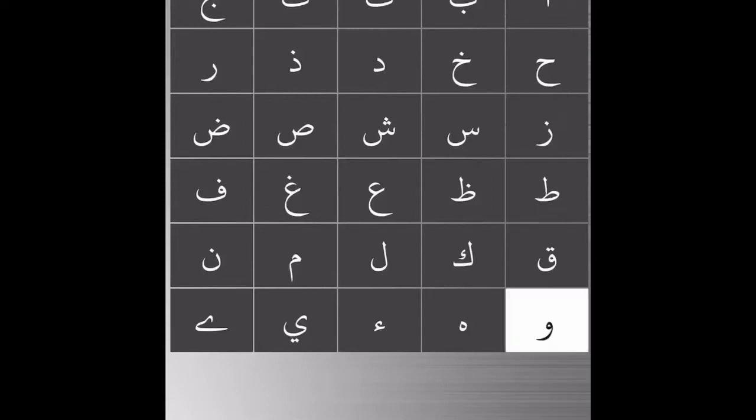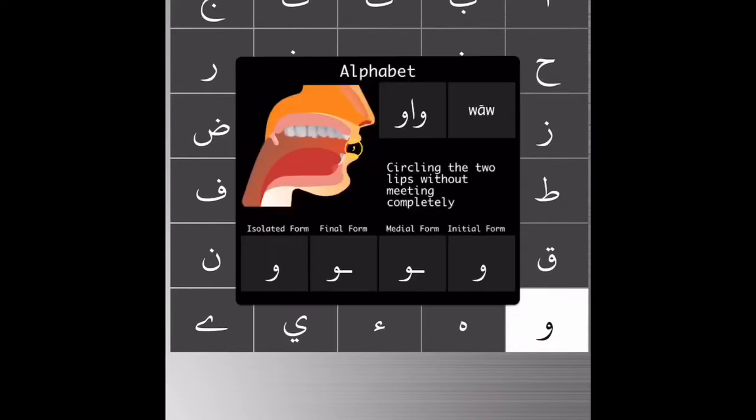This is our last lesson for the letters. This first letter is waw. Waw has a W sound. Waw.